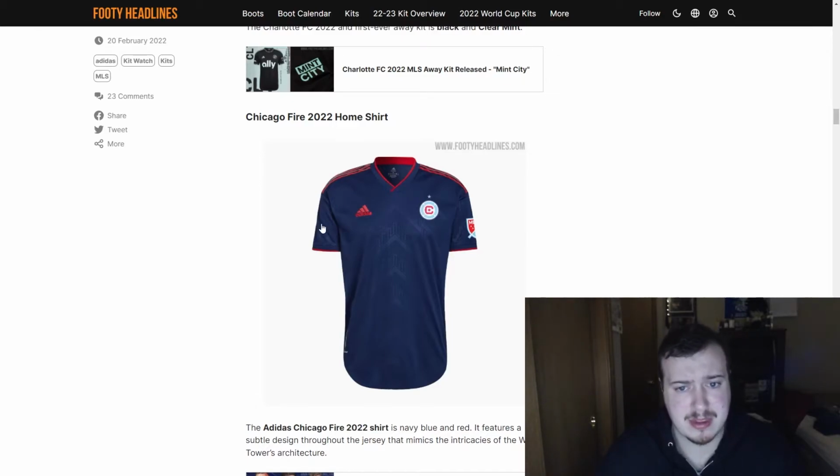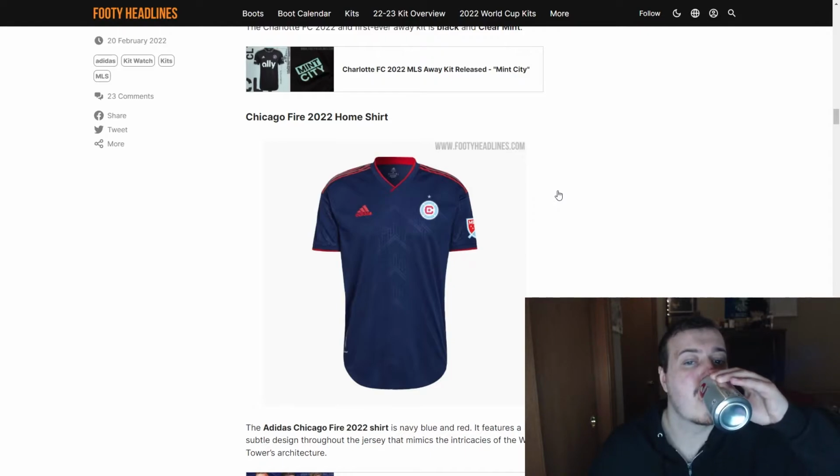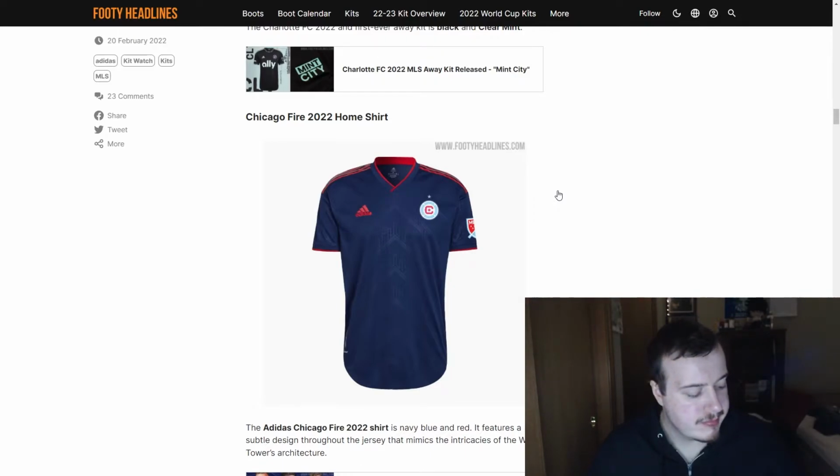I really dislike the new crest. They switched to this one like 2 or 3 years ago at this point. I really dislike it. I prefer the older Chicago Fire crest. And this is just personal preference, but I don't know what this style of collar is called, but I really do not like that collar.